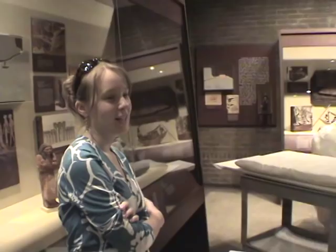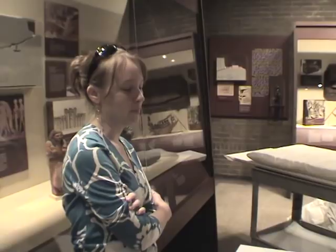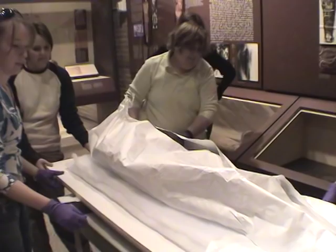Right now we're just doing kind of basic analysis of the mummies. So they were x-rayed a long time ago, in the late 70s. And then one of them that's over there was autopsied.